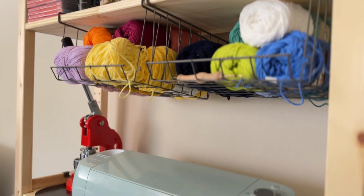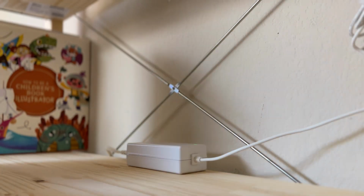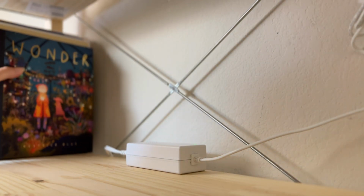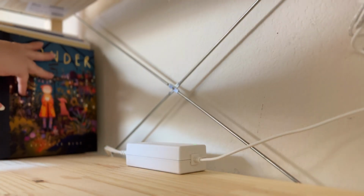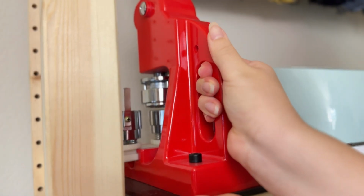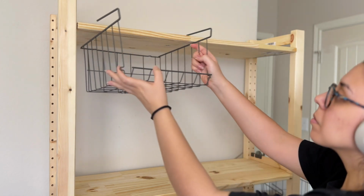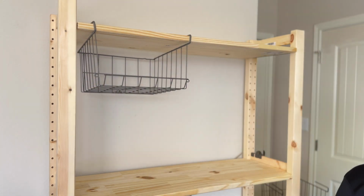The main purchase was the Ivar shelving unit. It has 5 shelves, and I like it because it's pretty tall and comes very handy to maximize the vertical space here. I'm using this to store my Cricut, my button maker, and just various supplies that I'm going to be using, and I'm able to slowly grow into it as I keep expanding my business.